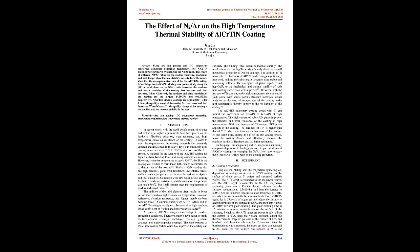Introduction. In recent years, with the rapid development of science and technology, higher requirements have been placed on the hardness, film-base adhesion, wear resistance, and high-temperature oxidation resistance of the coating. In order to meet the requirements, the coating materials are constantly updated and developed. In the early days, our commonly used coating materials were TiN, CrN and so on.